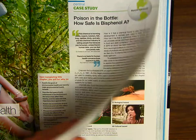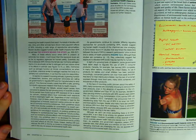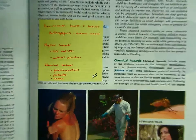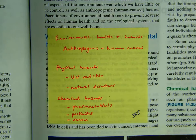It's been everything from inside metal cans, it's part of bottles and part of plastic, but the big thing is that it mimics estrogen. So that's why it's kind of a big concern. So we're going to be talking about toxicity and stuff like that in this chapter. Starting on page 355, what I wrote here is environmental health and hazards.